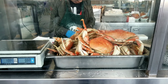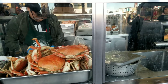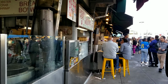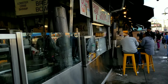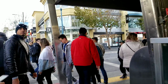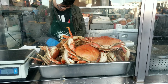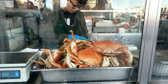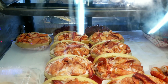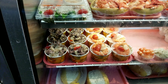Wow, look at those. Those are Dungeness crabs. Those are huge. Very tempted to check out one of these fresh seafood stalls and get something here. Looks very, very yummy. There's also an In-N-Out hamburger place, but I think I'd rather get crabs than hamburgers. Wow, those lobster rolls look so good. Yummy!